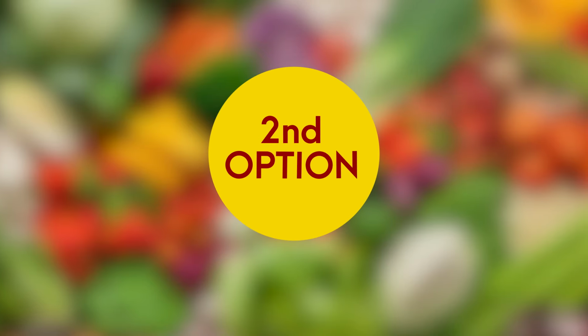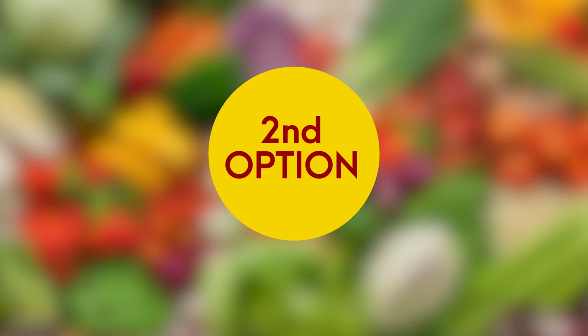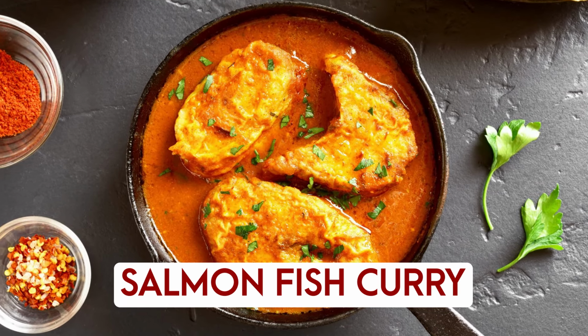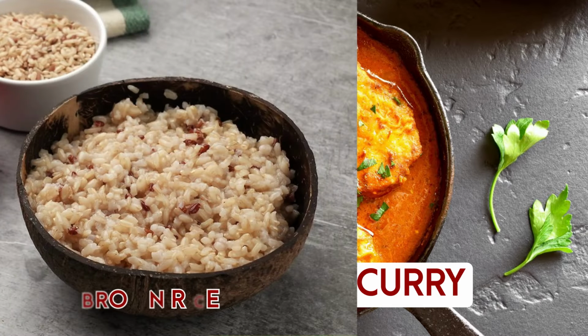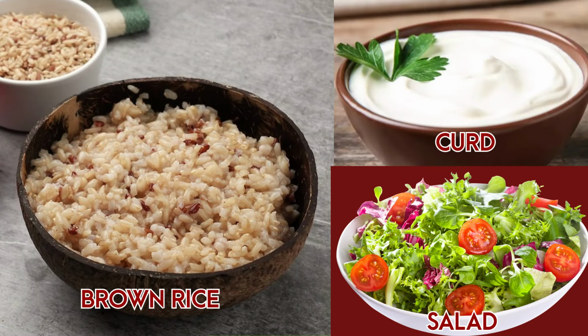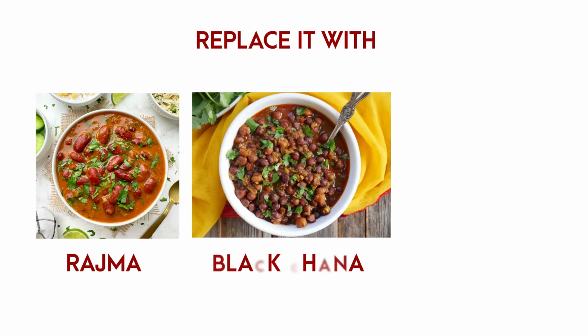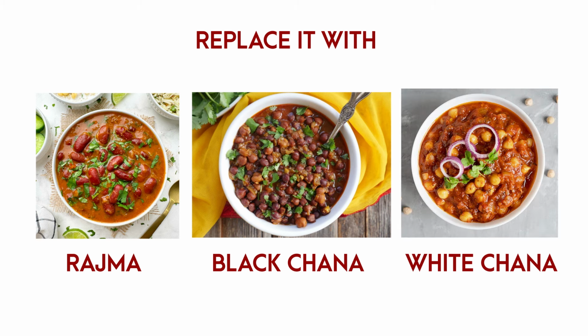And now let's proceed towards our second option for lunch. If you're a non-vegetarian, you can always have fish, preferably salmon, curry along with brown rice plus curd plus salad. Now if you cannot have fish, then you can always replace it with any kind of pulses like rajma, black chana, white chana as per your own preference.